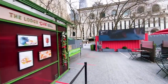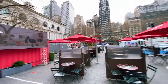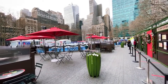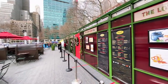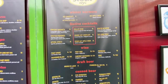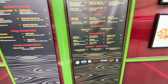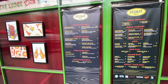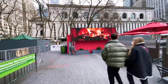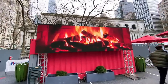Melba says, thank you for taking us on the city walks. Oh, it's nice and quiet here. Oh, I like this. I might come back for a nice cocktail. And here's a fireplace. Look at that.